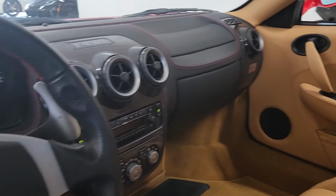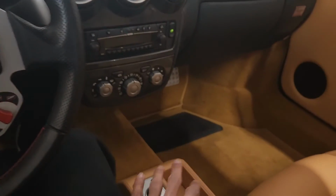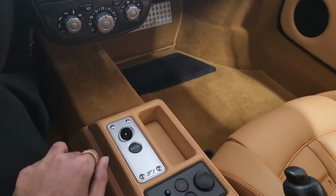This particular one does have your F1 gearbox, your 6-speed. You can also get a 6-speed manual, of course. The gated manual, I believe, was still available for this all the way till the end of the F430.